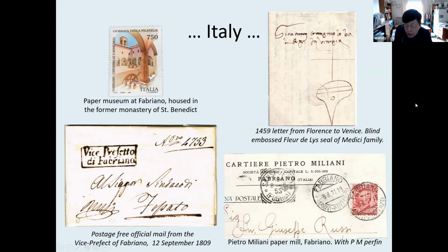Modern banking started in medieval Italy, particularly in the affluent cities of Florence, Venice, and Genoa, and one of the biggest was the Medici Bank, established by Giovanni Medici in 1397. And here we have a letter from the Medici family from 1459.